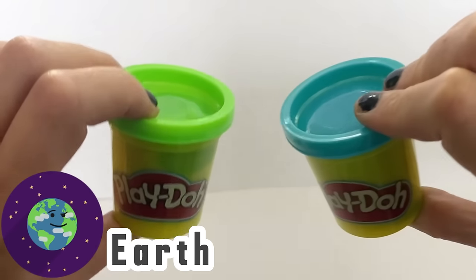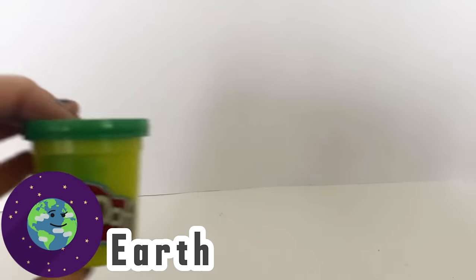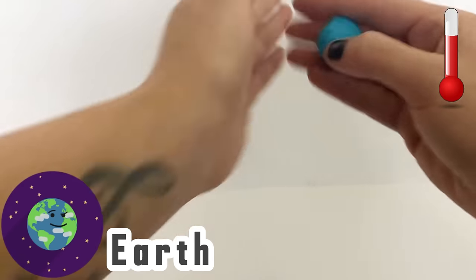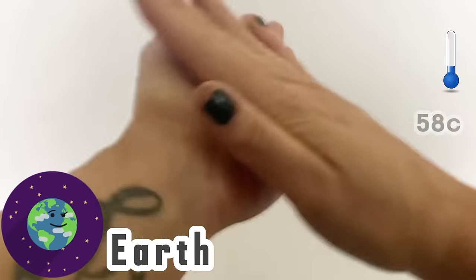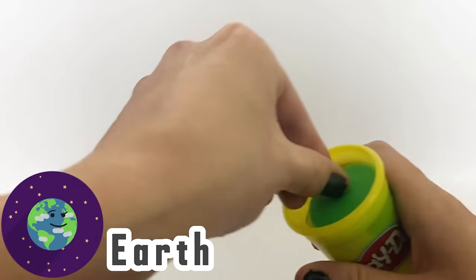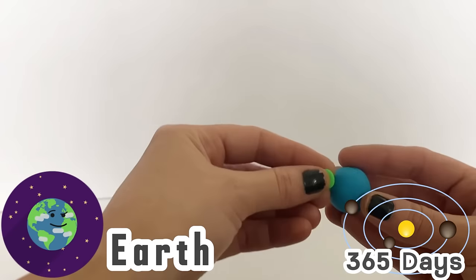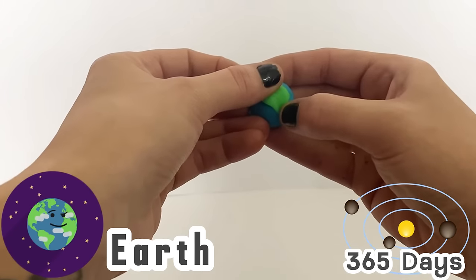Next, we're going to make Earth, which is our planet and the third from the solar system. We're going to use blue and green Play-Doh, dark green and white Play-Doh. So Earth's temperature can reach up to highs of 58 Celsius and also lows of minus 89. It takes 365 days to orbit our Sun, which is what we call 1 year.